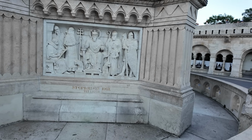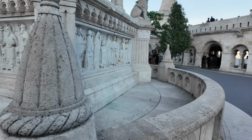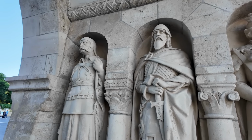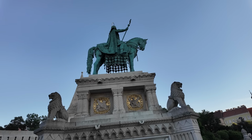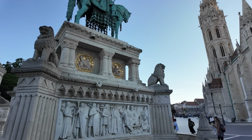Now, I keep telling Curt that everywhere we go, there's some sort of statue, and every building has some sort of ornate carvings or decor. I mean, even gas stations seem to be pretty in this town. But up here, it's really something.